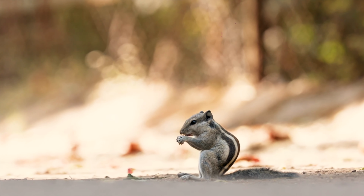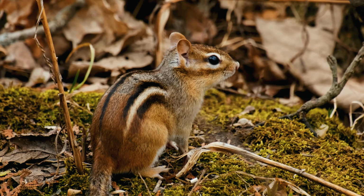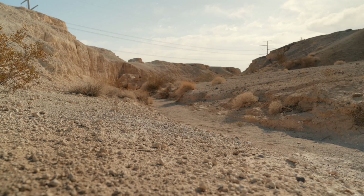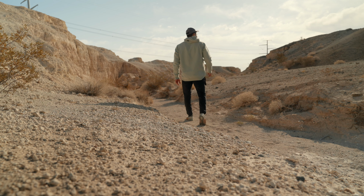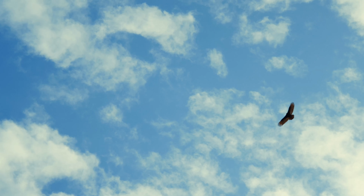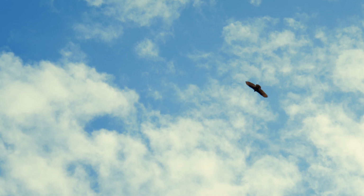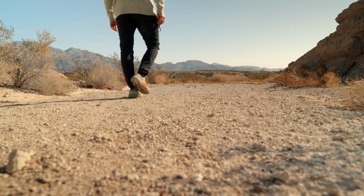And while the animals here might not be as enormous as the mammoths or saber-toothed cats of the past, the ecosystem is still bustling. This place is home to a wide mix of interesting reptiles and mammals, even if they are a bit smaller than their ancient ancestors. From the black-tailed jackrabbit darting across the desert to the desert night snake and the red-tailed hawks flying overhead, Tule Springs remains alive. Owls, badgers, bats, coyotes, falcons, and mountain lions all find shelter in this harsh yet beautiful landscape.